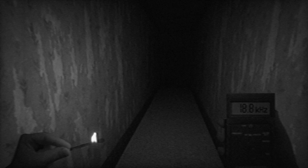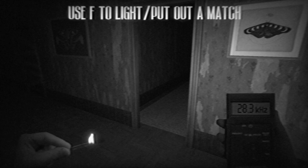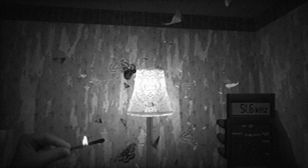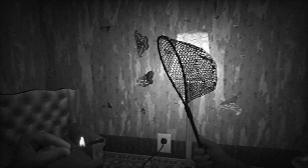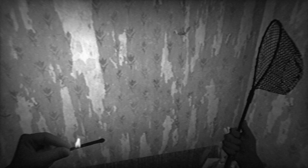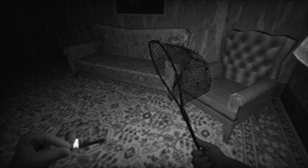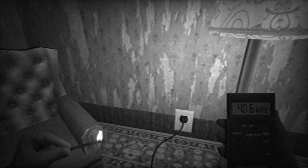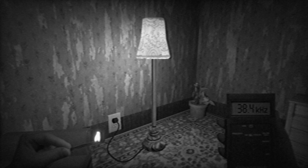Actually, moths are the only bugs I'm not afraid of besides flies. Really? This is some big ass moths. I didn't know these big ass moths even existed. I think I got them all.